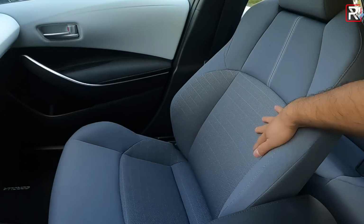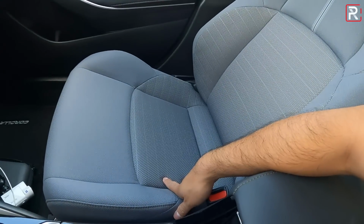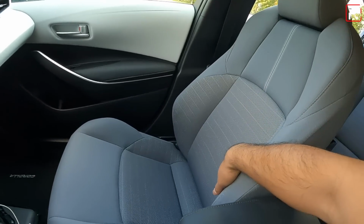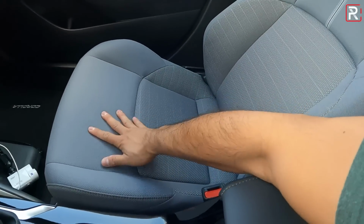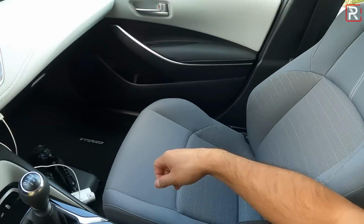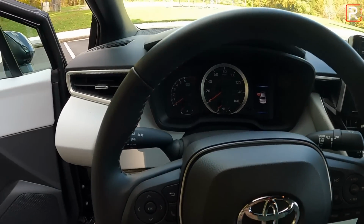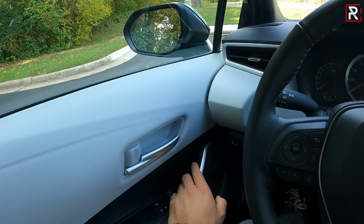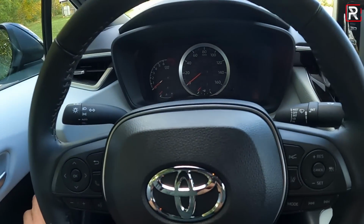You can see the seats. These are the gray cloth bucket seats that you get on the SE. The XSE trim will give you a leatherette seat with a power driver seat, while my tester has a manual seat. The cloth itself feels okay. It just feels like every other mainstream cloth material you get in the compact sedan segment. When I shut the door, it has a relatively solid sounding thump, pretty much the same as the last Corolla that I tested.